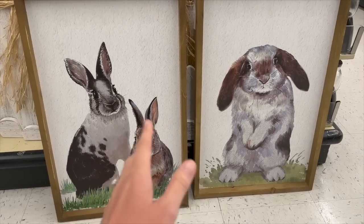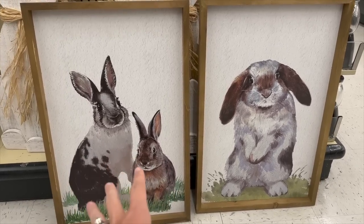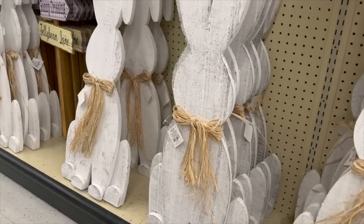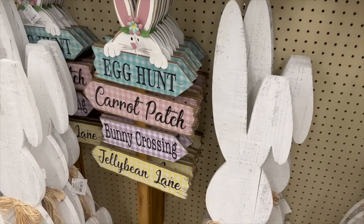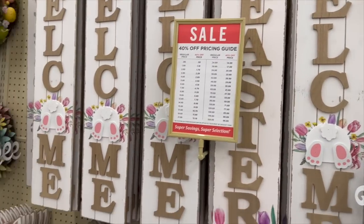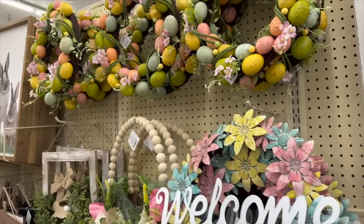And if you're someone that likes to decorate with more neutrals and not a lot of color, I feel like these are so perfect. And then these guys are really cute to maybe put by the front door, or if you have like a fireplace mantle. They got this cute little egg hunt, carrot patch sign, some more of these. And yeah, more of these wreaths.